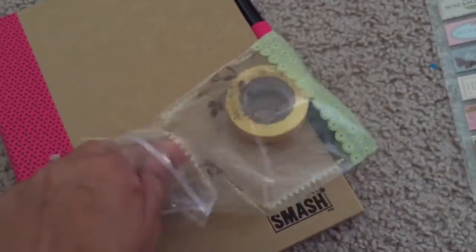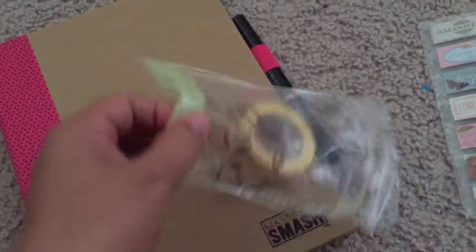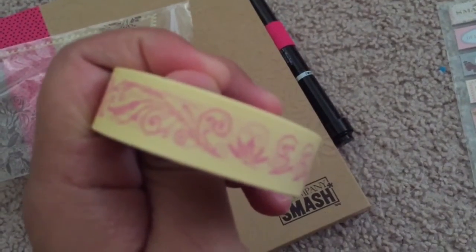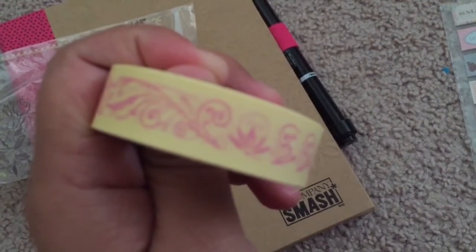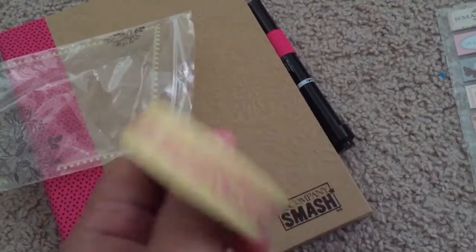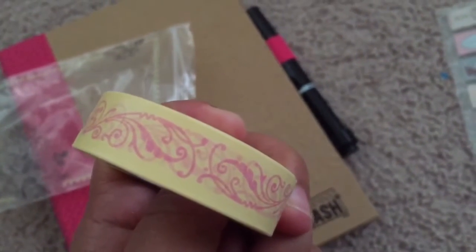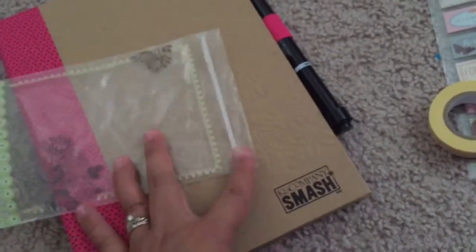And then it came with this washi tape here. Alright, so it's just this nice, pretty border. I'm trying to make it focus. Come on. There you go. So that is how it looks. So it's yellow with pink. So yeah, that's what it came with. And that is my haul from Joann.